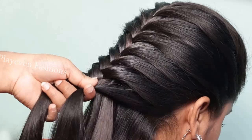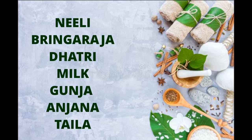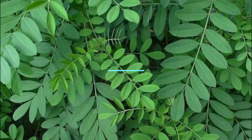So Neelibringadi Thailam, Neelibringadi Kera Thailam. We have a detailed analysis of the Neelibringadi Thailam contents, where to use, where not to use, which patient you should not give, etc. It mainly contains Neeli, Bringaraja, Datri, coconut milk, cow's milk, buffalo's milk, goat's milk, Gunja and Anjana, and Tila Thailam or Kera Thailam as the base. In the Phalashruti it is mentioned that Neelibringadi is Kesha Sanjananayet Param. For Sanjanan of Kesha, improving the hair growth and reducing the hair fall, it is very good. So let us break down the contents one by one.